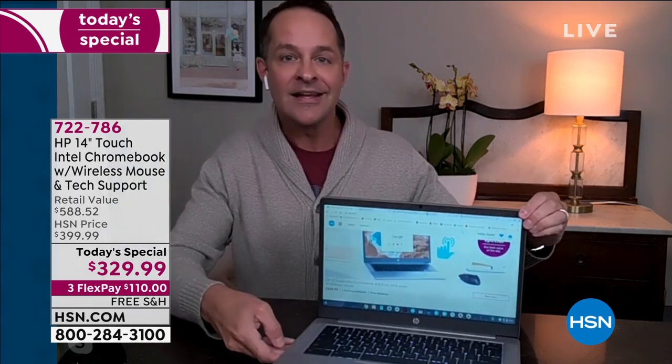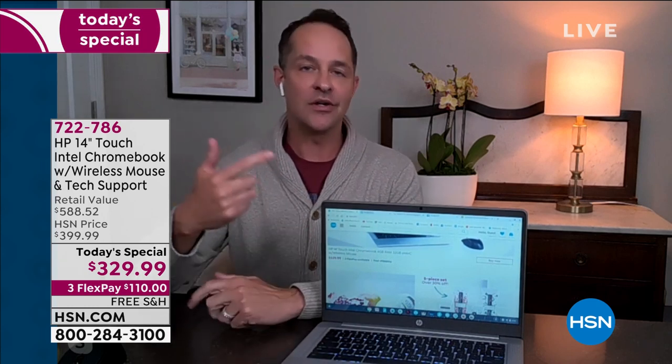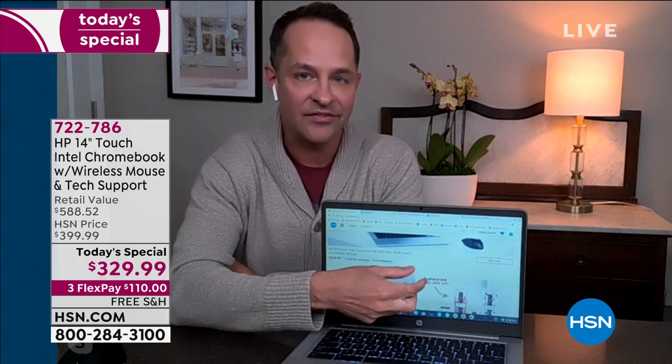So it's a laptop in the same way all of those other computers, you know, PCs and Macs, it does the same things. You can be online, you can go to your favorite websites, you can go to Facebook, you can go to Twitter, you can go to, if you do accounting online or you do your banking online or any of those kind of things.